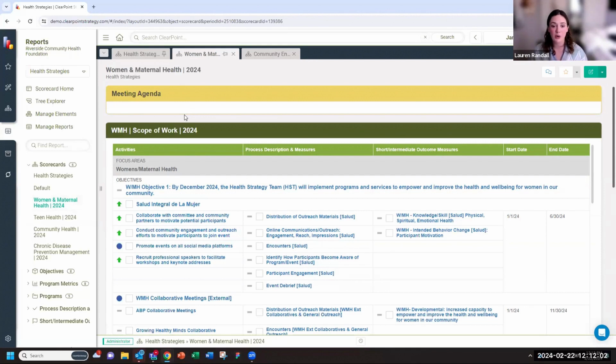And within that, they're going through, and you can see it's January. They're obviously not every program is going year round constantly. So you'll see for right now, these are where we're at with our activities for specific programs that were accomplished within the month of January.